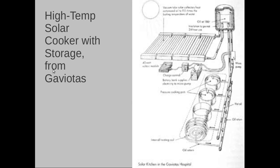I'm not sure how much we're going to be able to do with this, but I would really like for us to be able to do something with this, because this would have much lower inputs than the biogas. The biogas system I showed you earlier has to have a significant amount of organic material going into it, number one. Number two, it has to be fed on a daily basis, more or less. And number three, there's the question of methane leakage. So I'm not sure if this system will work. I've been in touch with Gaviotas, and I can't get any more information out of them. All I have is this drawing and some mention of it in their book. I don't know how well it worked for them, and I haven't built it yet.